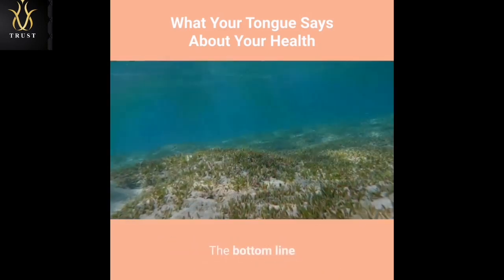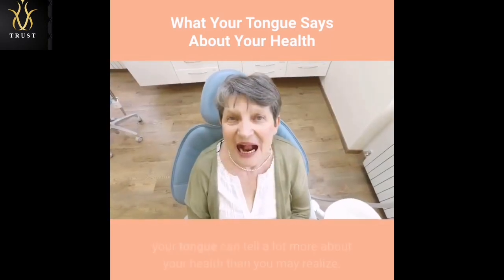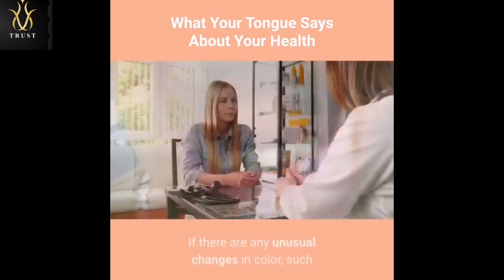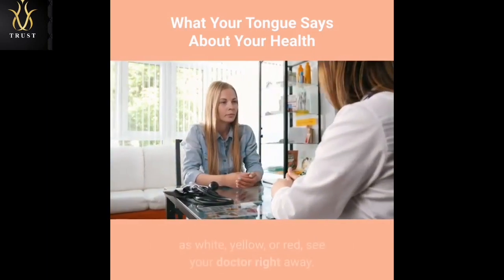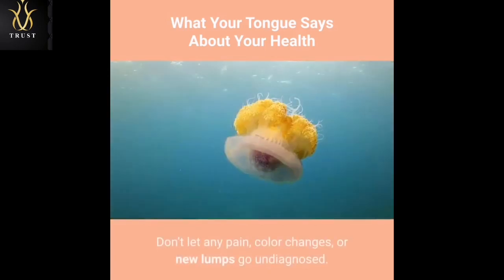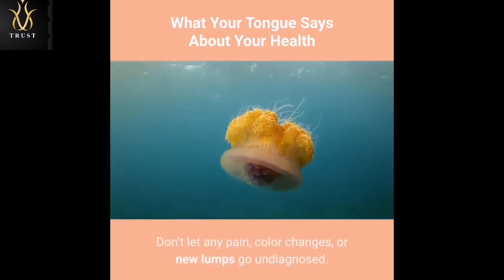The bottom line. While often inconspicuous, your tongue can tell a lot more about your health than you may realize. If there are any unusual changes in color, such as white, yellow, or red, see your doctor right away. Don't let any pain, color changes, or new lumps go undiagnosed.